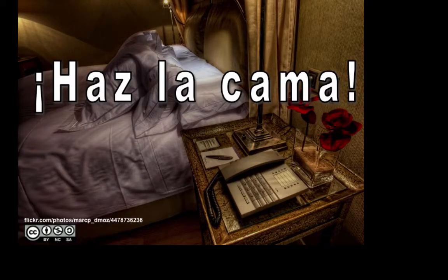So I need Daisy to make the bed. So what is the infinitive of the verb that I should use? And how would I change it? I don't just take the regular él, ella, usted form. I actually have to think about the irregular tú commands. Daisy, haz la cama.